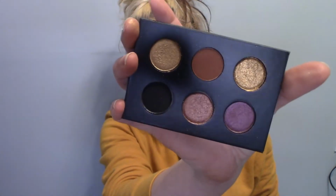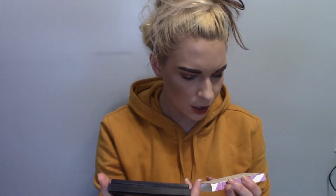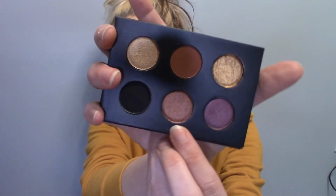So the second number we got was number 3. So I have this little 6-pan palette from McGrath Labs. And so this is what it looks like on the inside. It's just 2 mattes and 4 shimmers. And I'm sorry, I have the sleeve with the names. So shade number 5, which is Listen. It's this one right here that we're going to go with.